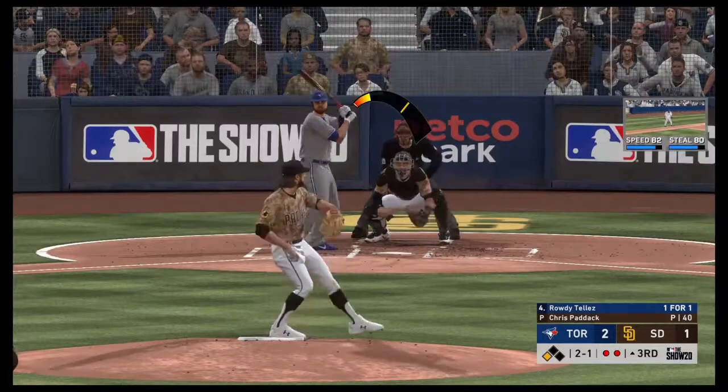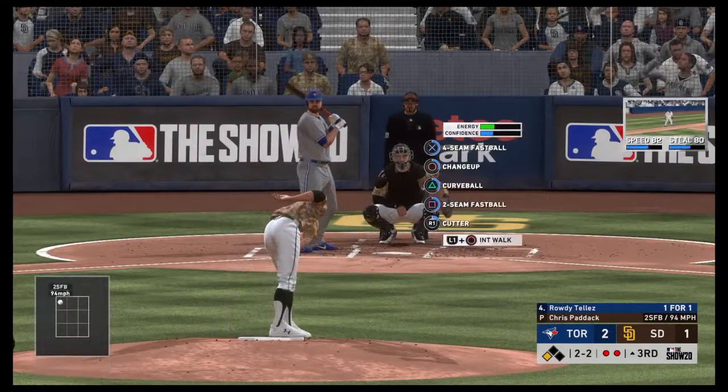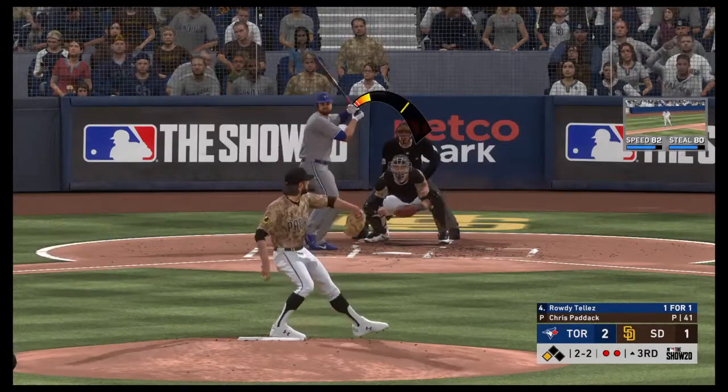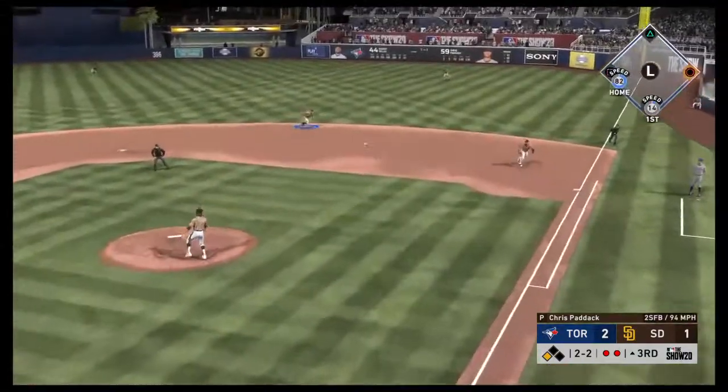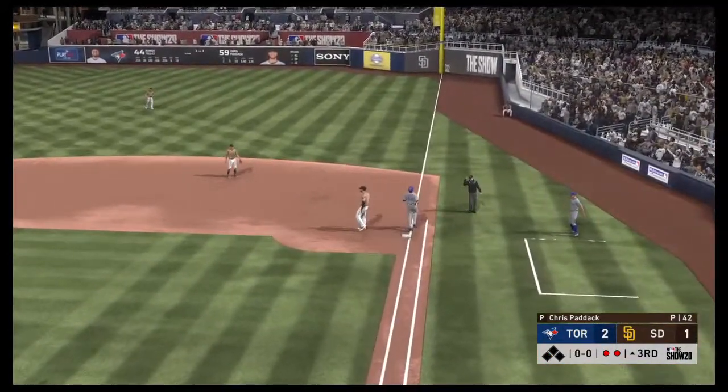A 2-1 count to the Blue Jays first baseman. Here's a big swing and a miss on the fastball. 2-2. That's what you call a challenge fastball right there, boys. I don't know if he was necessarily trying to miss up in the zone like he did, but... And the throw to first is there. The inning is over.